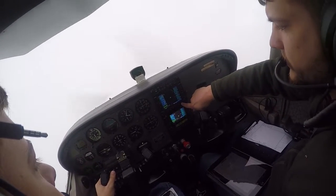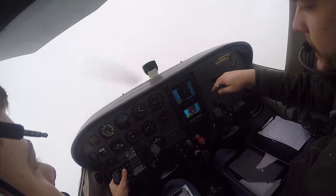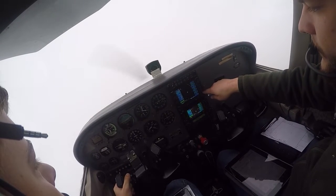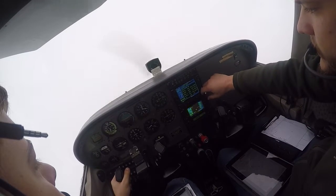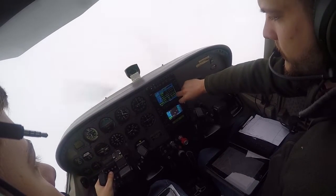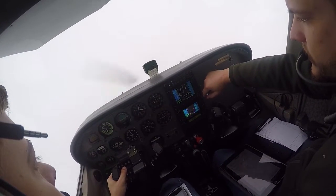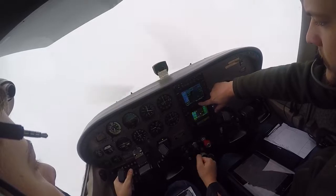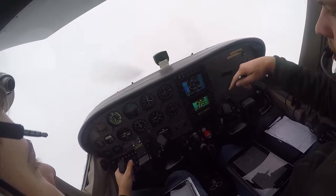35 Quebec Sierra, contact departure 126.67. Try to lock that altitude in place. 2667, 305 Quebec Sierra. So don't ever fix it. 545, turn left heading 090. Left turn 090, set jet 545. Okay, so we'll activate vector.